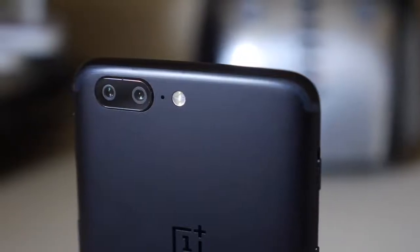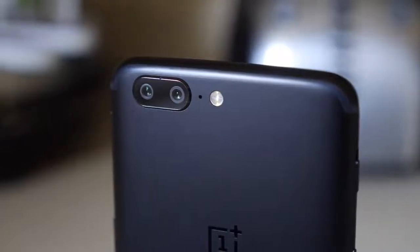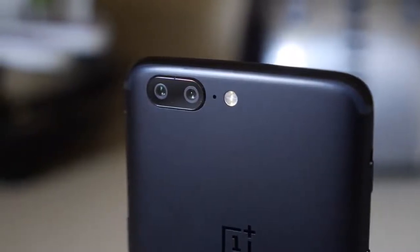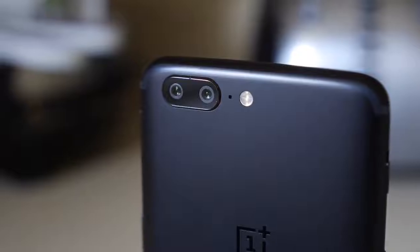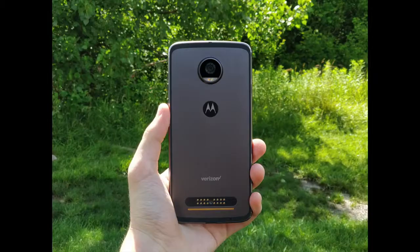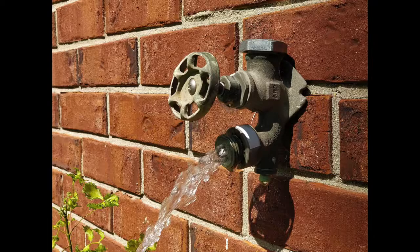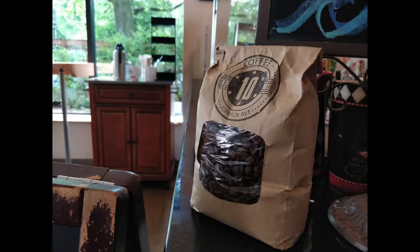Now, OnePlus itself will tell you that their cameras have always been a bit of a setback, but they put a lot of work and a lot of hype into their new dual camera system on the OnePlus 5, and photos look really good. The setup is pretty much identical to the iPhone 7 Plus. There's a standard lens and a companion telephoto lens that gives you a 1.6x optical zoom. With a little punching in, OnePlus says you can get 2x lossless zoom, and just like on the iPhone, you can use the lenses together in portrait mode for some artificial depth of field.